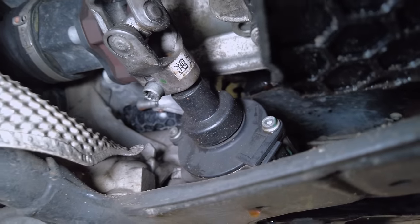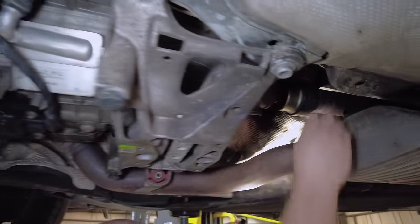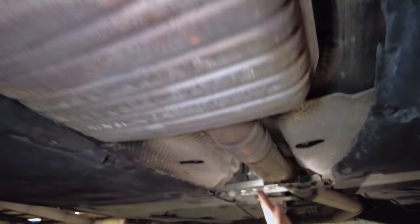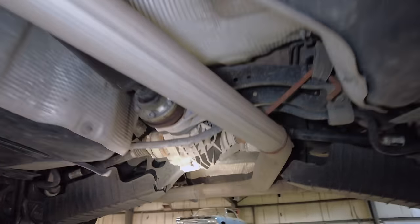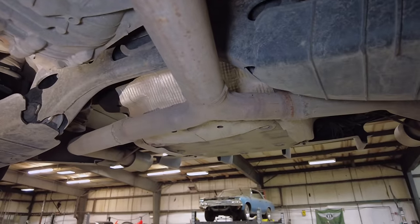The bottom of the motor mounts are even plastic. How about that? Here's the back of our transaxle and our drive shaft. Everything's good there. We'll move back to the back. Here's our single exhaust. Drive shaft is good there. And we can see it splits into two here, a little Y pipe, and makes it dual exhaust.